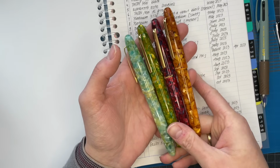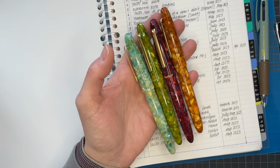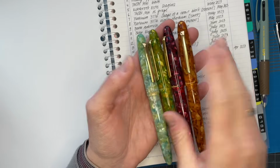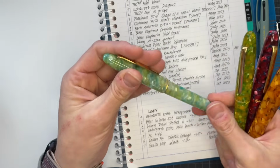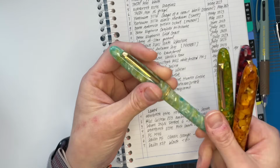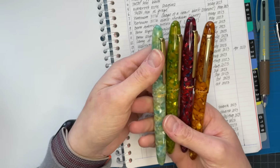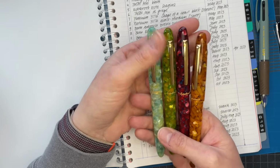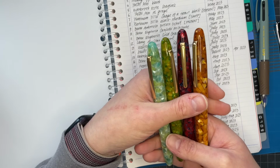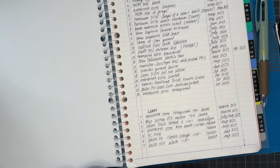So why did I do that? Because I really like the model, and I like that they have Jowo nibs, they have the inner cap mechanism, and so this is the pen model that I have the most of. I currently think that I am done with my collection. I think 4 is a nice number. I like the different colors, and yeah, so this is the pen model that I have most of.